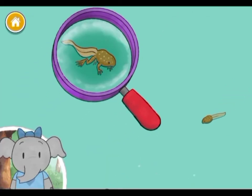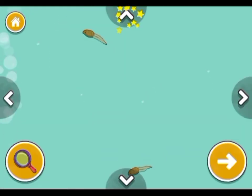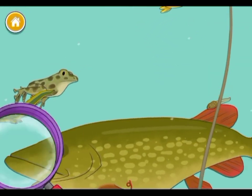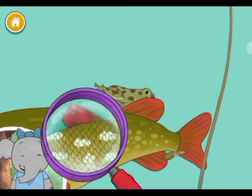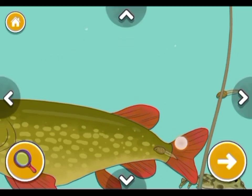I noticed a tadpole is changing and growing legs. It's becoming a frog. What do you notice? I noticed that the pikefish has a long, thin body and lots of spots. What do you notice?